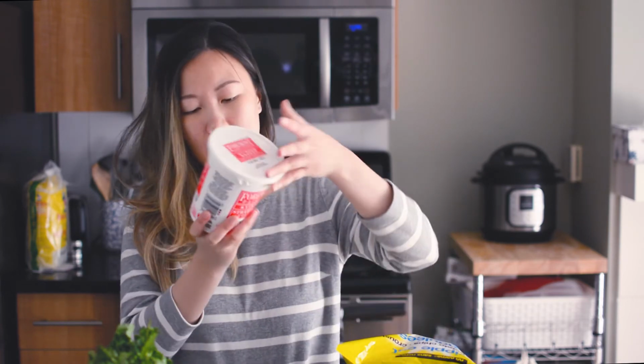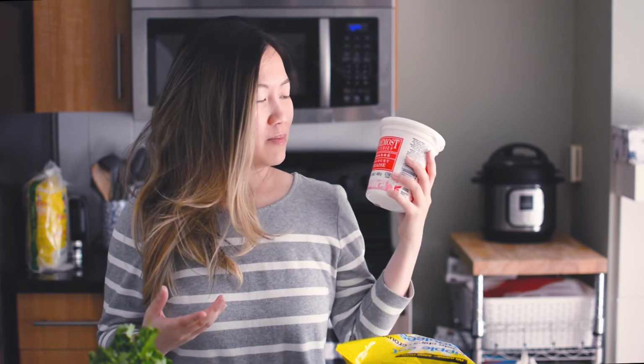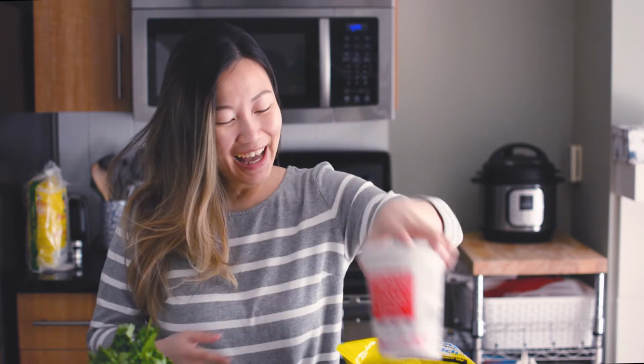Okay, then I went and got some yogurt because yogurt was at a good price. I am not particular to a certain brand of yogurt. Sometimes if I want something that's a super fancy flavor, I'll go and get that. But otherwise, I just shop for whatever is cheapest or whatever is on sale. This is just strawberry yogurt. It does have a whole lot of sugar, but I don't like plain yogurt, so there we go.